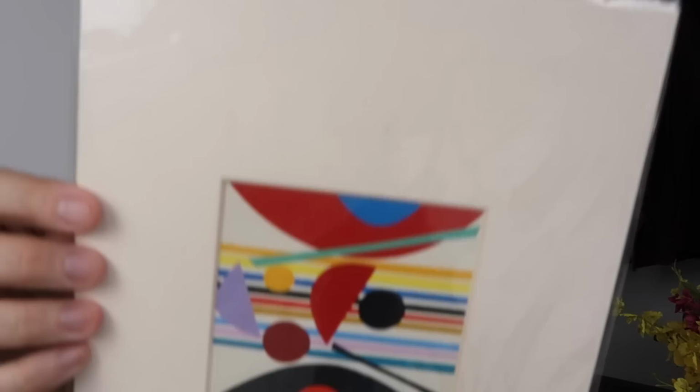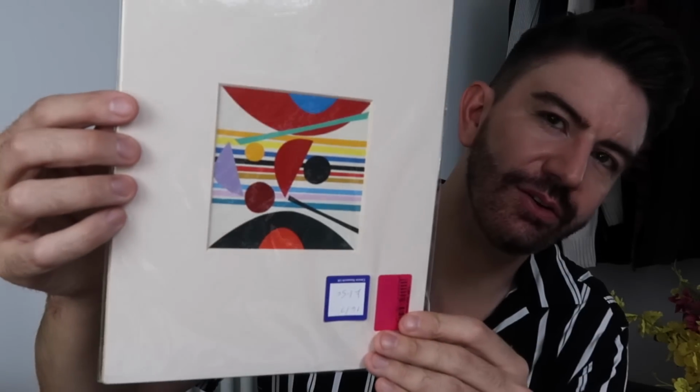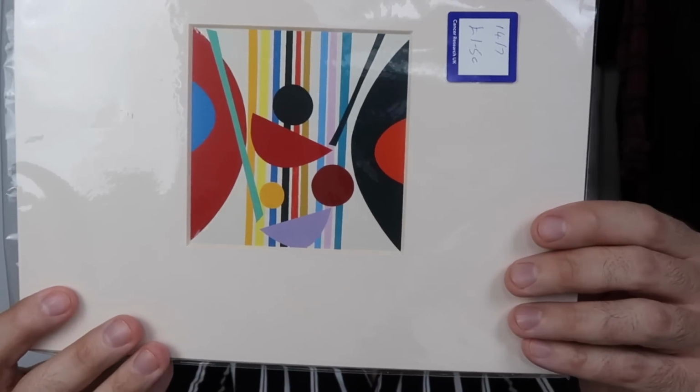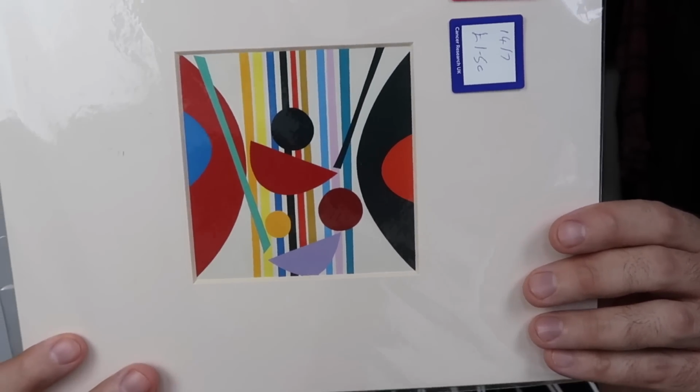I also picked up this print, and this was £1.50. Am I holding it upside down? I think I've shown you this one before, maybe in a vlog or a different haul, I can't remember. But yes, it says Sir Terry Frost Royal Academy, and it's called Vertical Rhythms Screen Print.